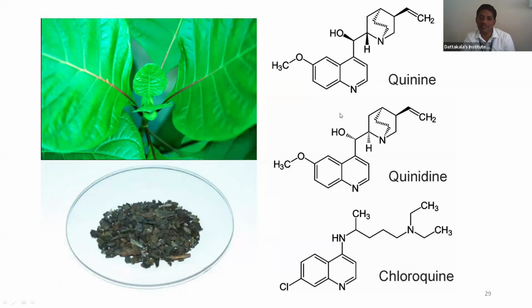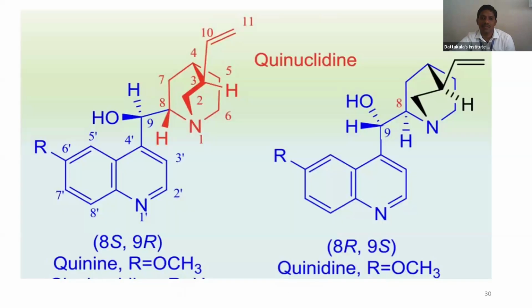Because of that particular difference in stereochemistry, quinine behaves as an anti-malarial drug, and quinidine behaves as an anti-arrhythmic drug. So here you can see the difference between quinine and quinidine. Both are structurally similar. The number of carbon, oxygen, nitrogen, and hydrogen atoms is the same. Molecular weight is also the same, but the difference is their stereochemistry at the 8th and 9th positions.